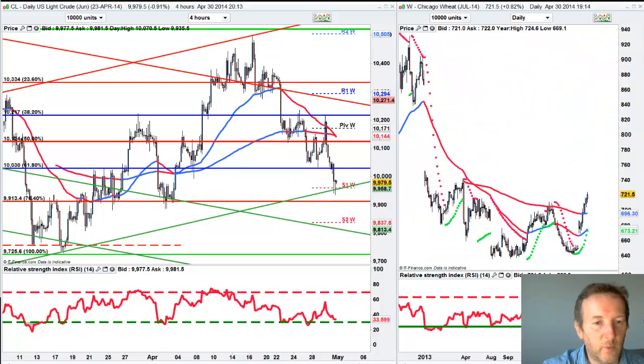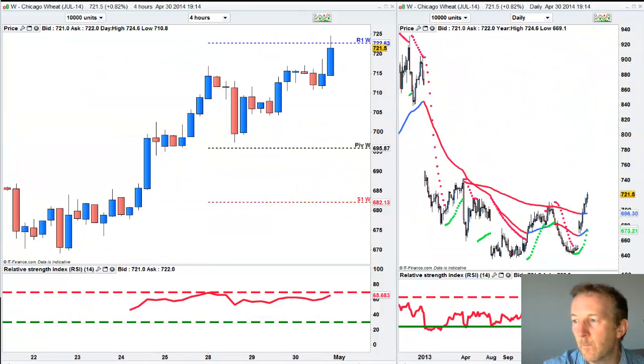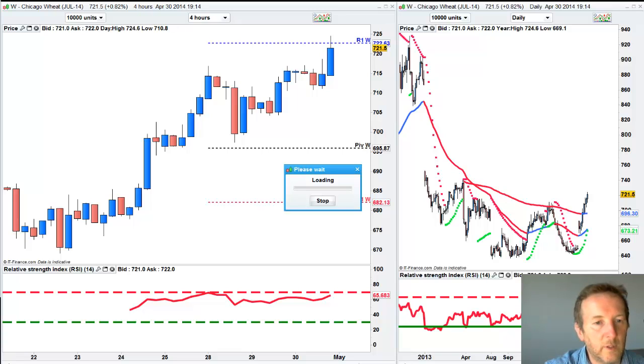Grains have done well, the wheat, the corn, and basically the beans are still just staying quite high.